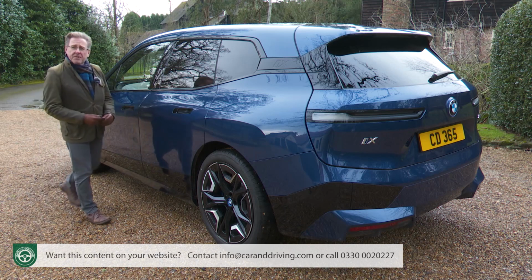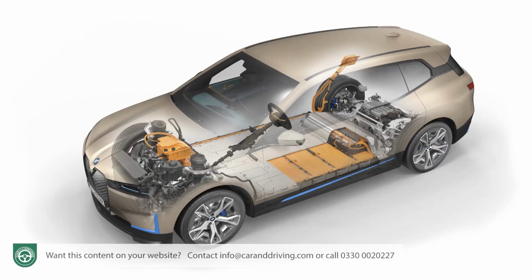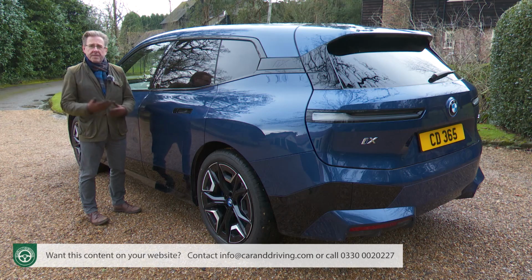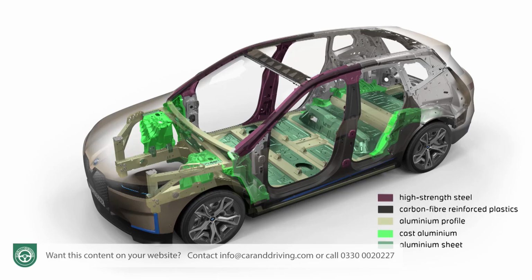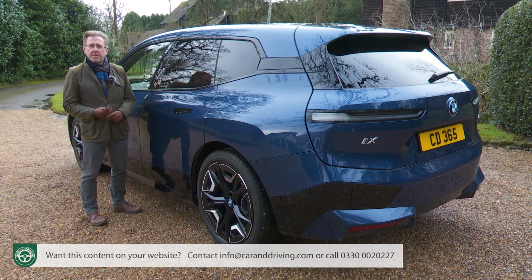The other predictable downside to basing an EV on a platform originally designed for a big combustion power plant is weight. Goodness knows how much this iX would weigh if its relatively old-fashioned chassis wasn't mated to an aluminium space frame that supports an inner carbon fibre cage, a lightweight inner body structure that supports composite body panels and gives this car greater structural rigidity than any other BMW.